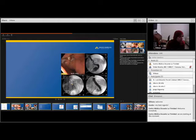Now in this patient, you can see here we are managing this patient with a stent, and these stents are used as what we call diversion therapy.